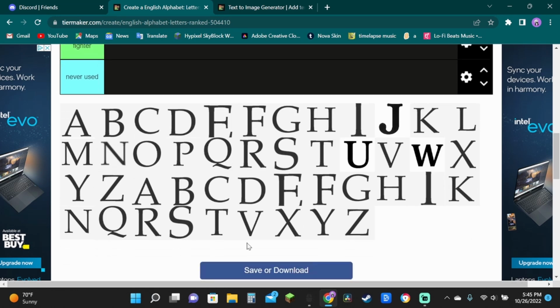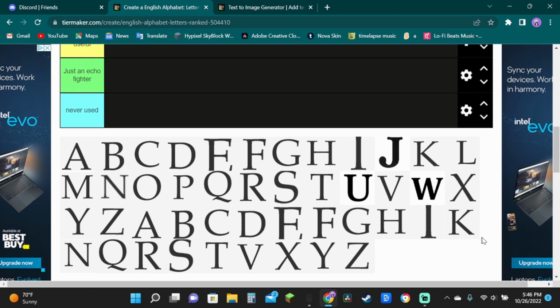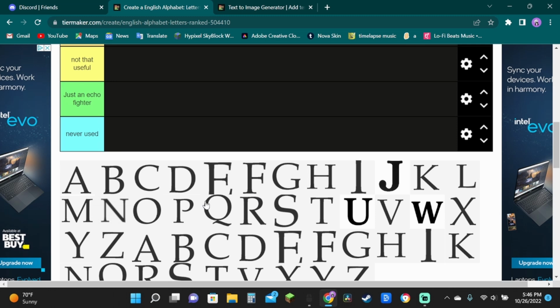Now, one thing I want to say, I have no idea why all these extra letters are here. I'm not the one who made this list, someone else did. And also, the bottom of E and the top of I are cut off for some reason. Whatever. You can tell what they are, except E kind of looks a bit like F, but you can see the thing there.